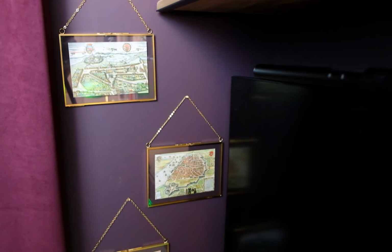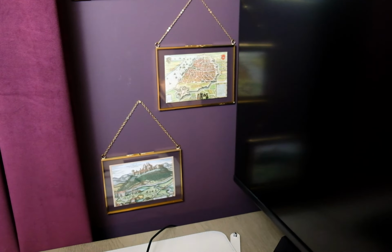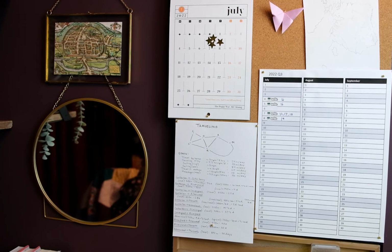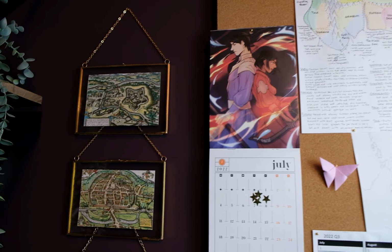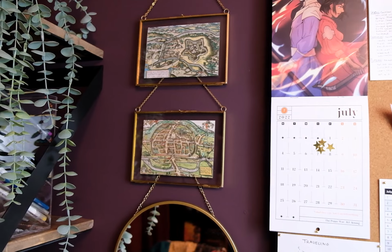I recently added some of these vintage city maps over here that I can see when I'm working, just for the aesthetic vibes. So above my desk I have my tracking where I keep track of my progress, some quick reference stuff, some more of my maps. I love these vintage city maps, they're so much fun.